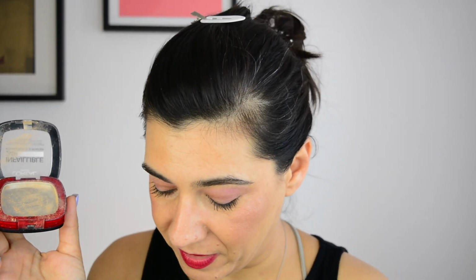And I didn't put it back in my handbag. But still, it started to crumble just by picking it up. So everything went downhill from there. And I only have a few remnants of the product. The color that I use is 120, I think. Yeah, I think it is.